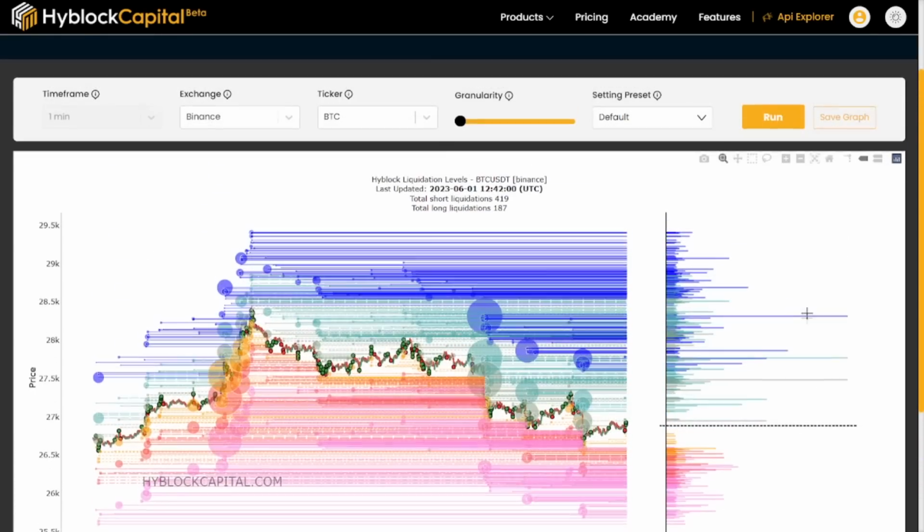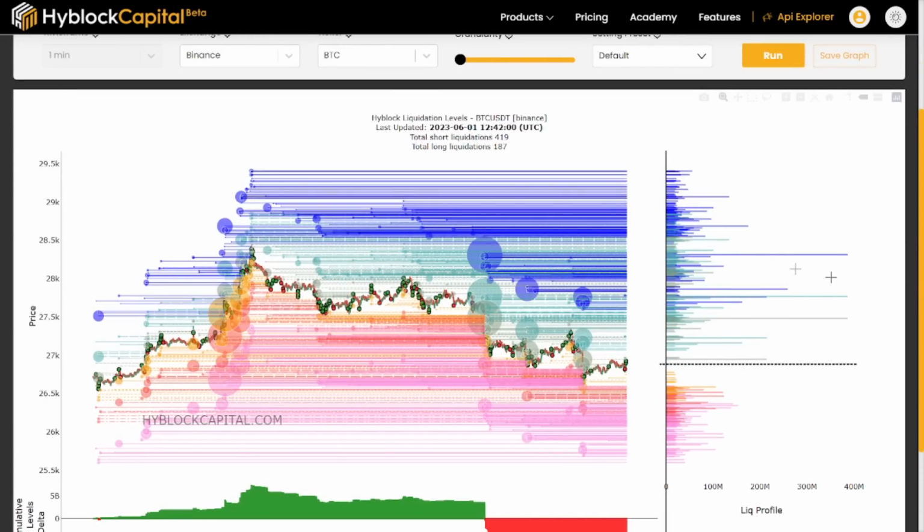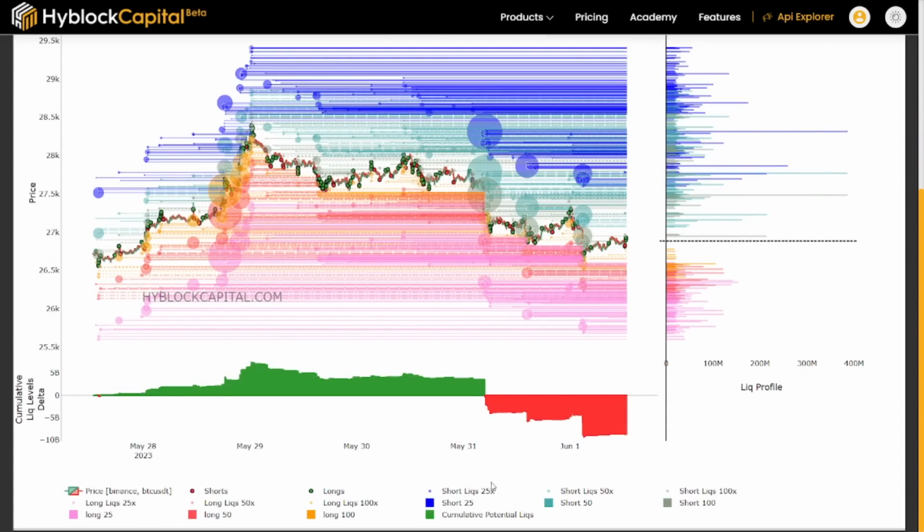If you check on the right side of the chart, you can see these spikes. Okay, those are big amounts of liquidations. Okay, so you can see that, for example, these blue spikes mean shorts at times 25 leverage. Okay, and you can see them, for example, at 28,275 around the week, and also around 27,240. But then you can also see traders that have gone times 100 leverage. Okay, that's that kind of gray here, and that's at 27,450.